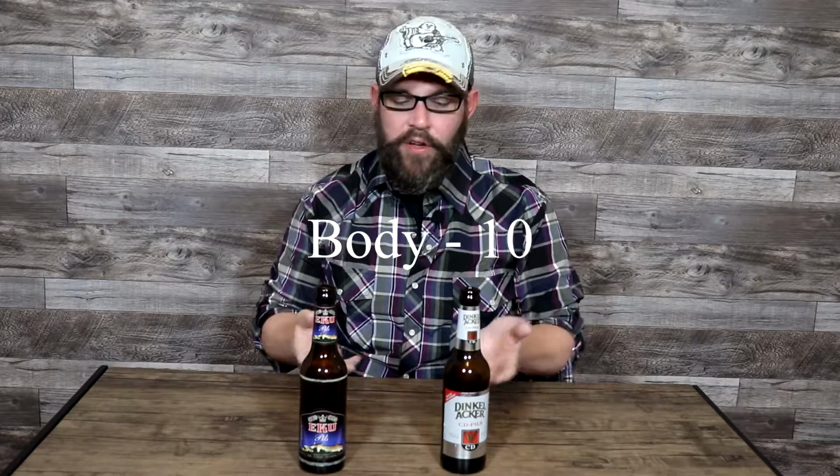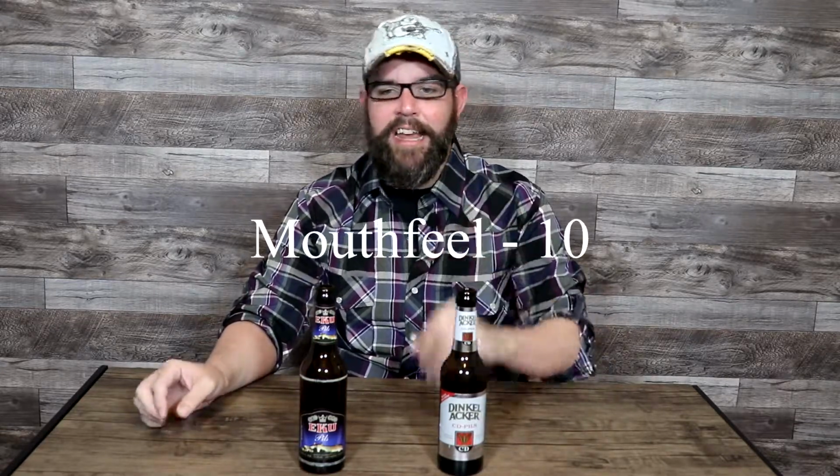Body on this, same as with the prior for the same reason. It was textbook, gets a 10 out of 10. Mouthfeel, essentially indistinguishable from the EKU. Same reasons it gets a 10 out of 10.